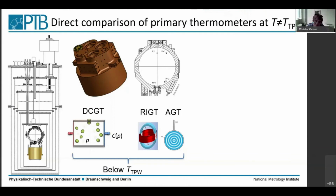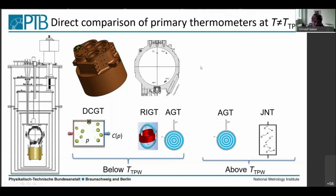That would be very helpful. But as already mentioned, the temperature range above the triple point of water is one of the main problems. Here we can think about comparisons between acoustic gas thermometry and Johnson noise thermometry. We need volunteers in this range. I know that NPL is doing acoustic gas thermometry within European projects in a high temperature range, but there are other institutes like NIM, like NIST, with a lot of knowledge on these two primary methods, and maybe we can have a direct comparison here.